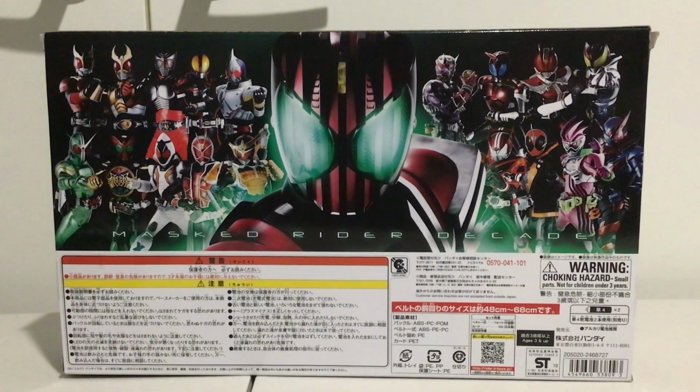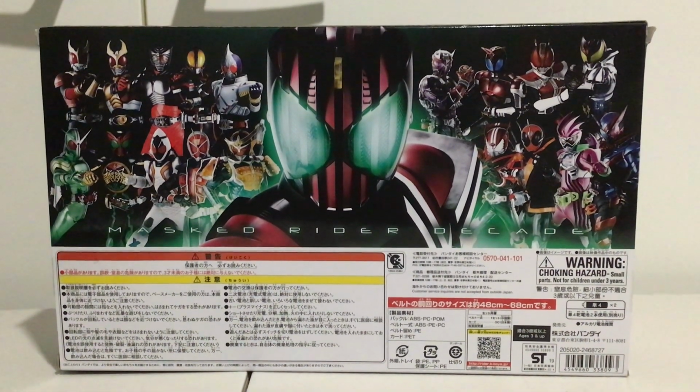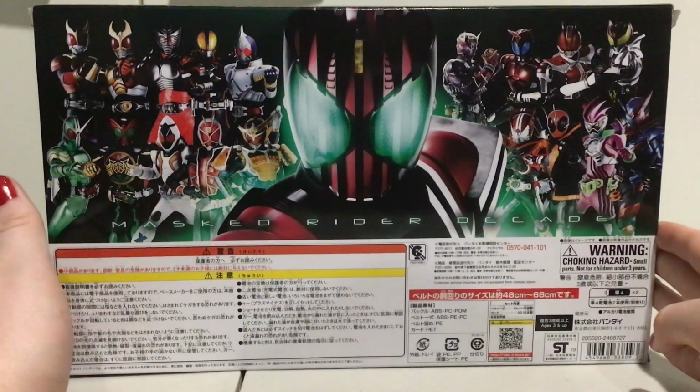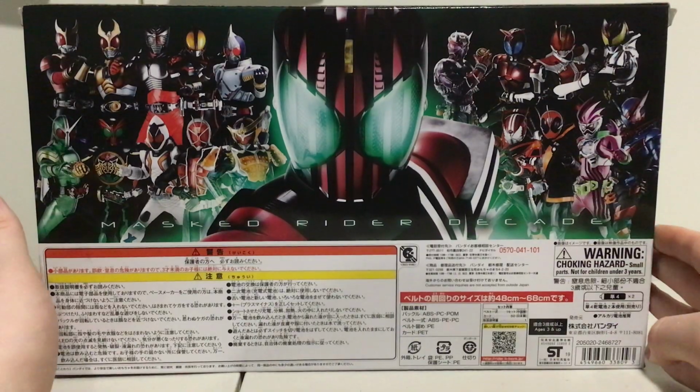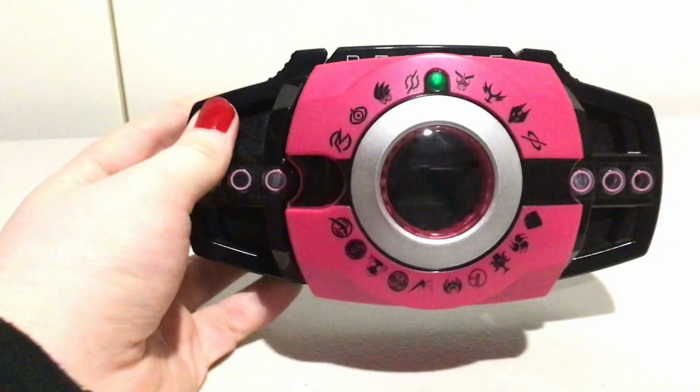20. Wait, hold on. Is Geo there? Nope. So I'd say 20 riders. Geo is not on the back. Just Decade. But let's get this out of here, and go back to the belt, which is very dang pretty.